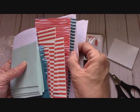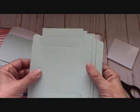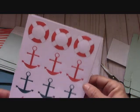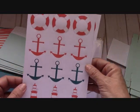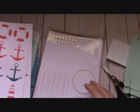Oh, this is going to be a fun, fun, fun kit. We're going to have fun. And then here are boxes. They're already cut out. We just have to put these together. This is going to be a blast and a half. Look at these anchors. Oh, and the lighthouses and the lifesavers. Oh my goodness, these are adorable.